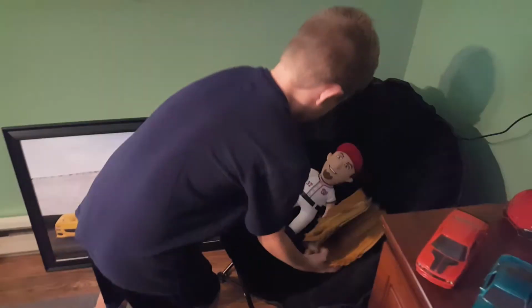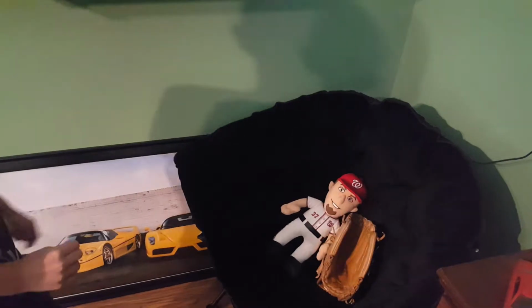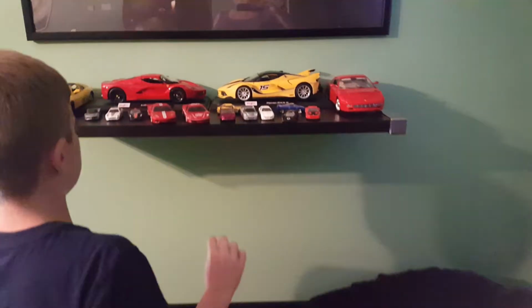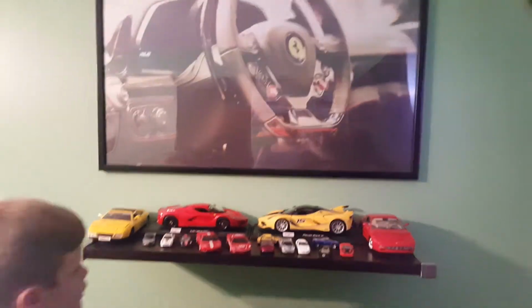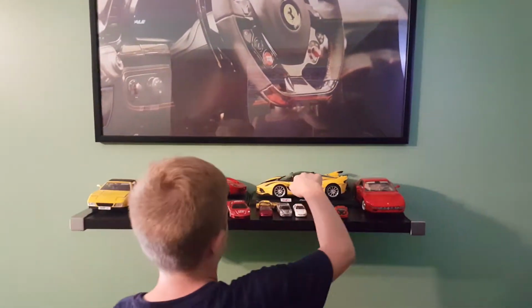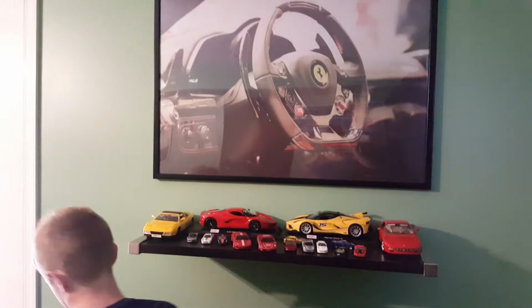As we move over here, we get closer to my chair. Of course, my two favorite things are on there, my glove and my Stephen Strasburg, which I'm a big fan of the Nationals. This is my Ferrari shelf. I have a bunch of Ferraris. These are two new ones. We got the FXX K and the LaFerrari.